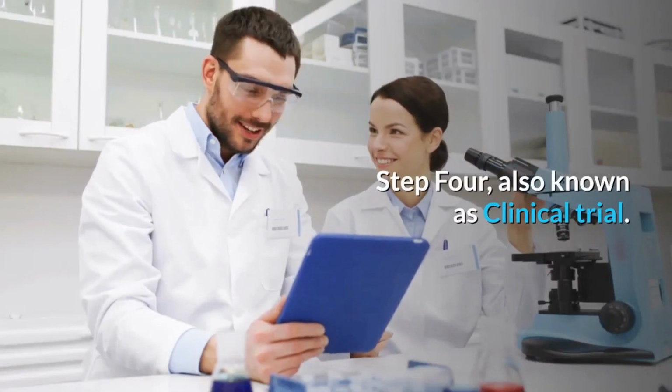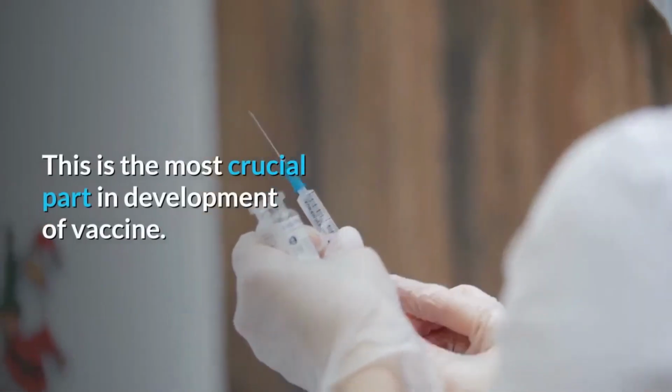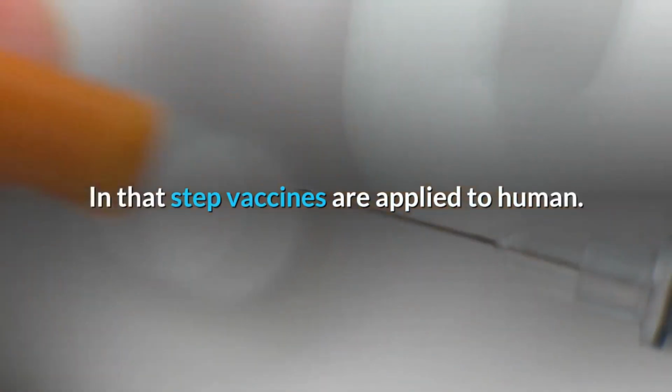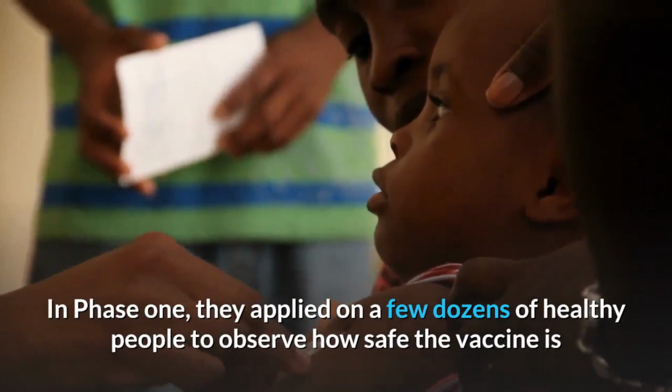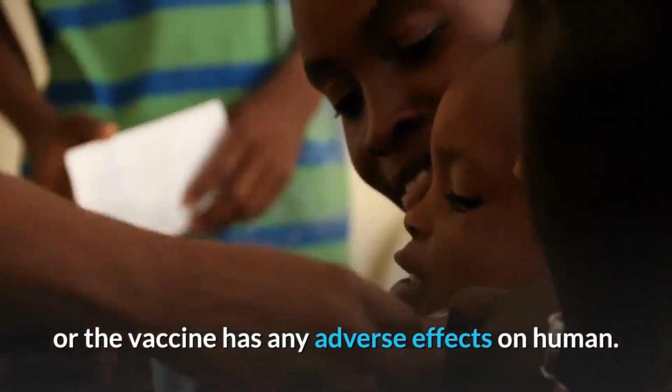Step 4, also known as the clinical trial. This is the most crucial part in the development of a vaccine. In this step, vaccines are applied to humans. It has 3 different phases. In phase 1, the vaccine is applied to a few dozen healthy people to observe how safe the vaccine is, or whether the vaccine has any adverse effects on humans.